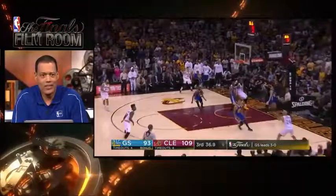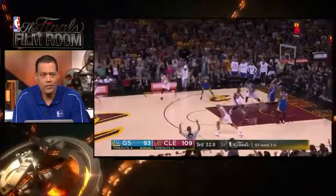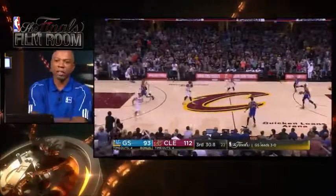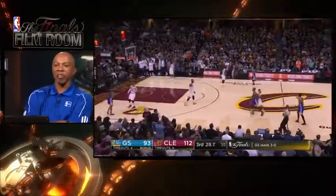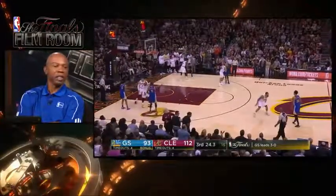LeBron with a crossover, a bum rush move there on Curry. See if D. Will can hit another one. Wow, I tell you what. The seal has been broken on Darren Williams. What a night. Well, it's still Cleveland's time, but what a welcome sight if you're a Cavs fan. The fact that Darren Williams and Kyle Korver both hit a 3 here in this quarter.